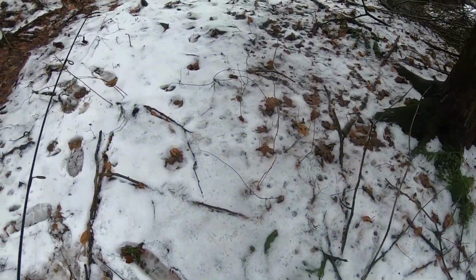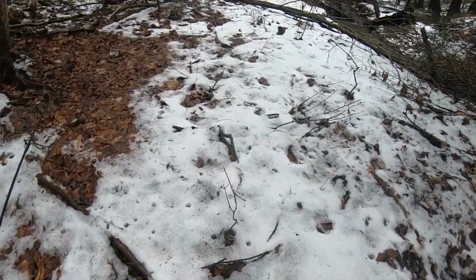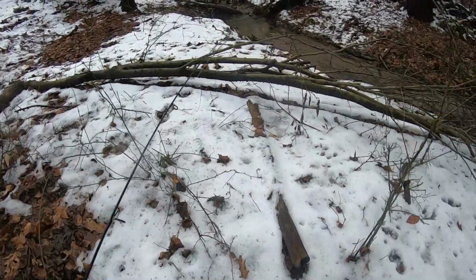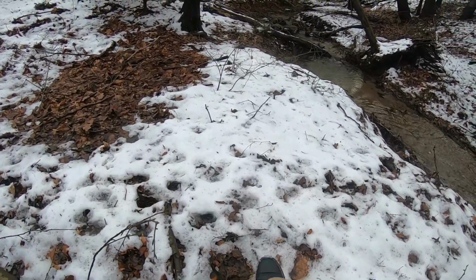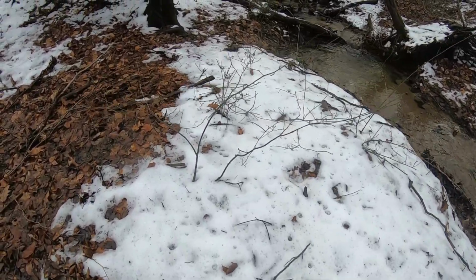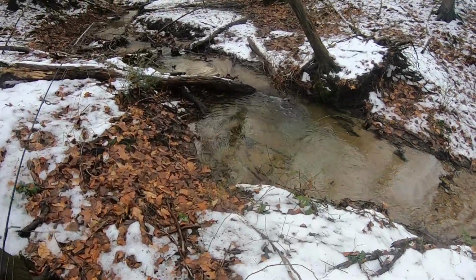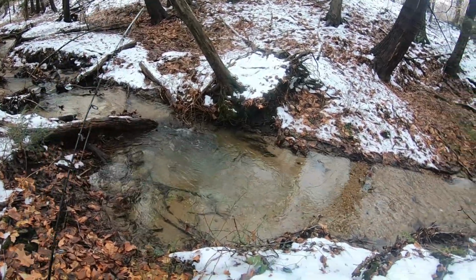Just before we head on, I saw a really good looking hole over here, and I want to try this first. Now these brook trout, they like to hide in the deepest of deepest holes, and this one sure fits that criteria. I can barely see the bottom here, and there's a lot of current, as you can see there. I think this will be perfect.